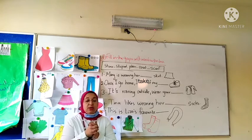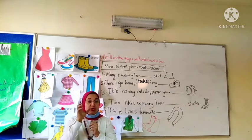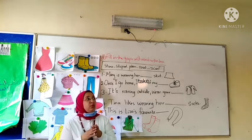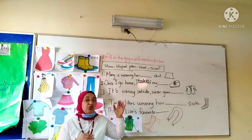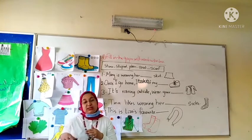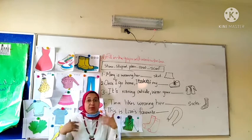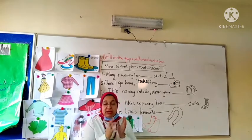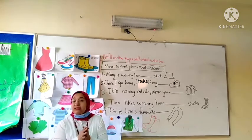For example, water. Can we live without water? If I don't have water, can I stay for a week without drinking water, or for 2 or 3 days without water? Of course not. If we stay all this time without water, we may die. So water is something we need. We need water in our life. We can't live without it.